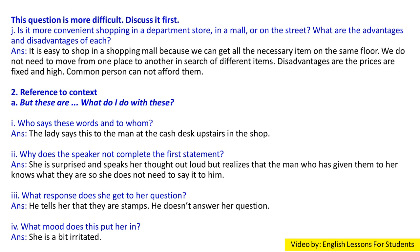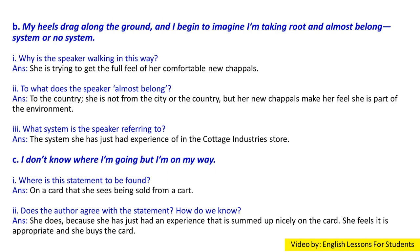4. What mood does this put her in? Answer. She is a bit irritated. B. My heels drag along the ground and I begin to imagine I am taking root and almost belong. System or no system?